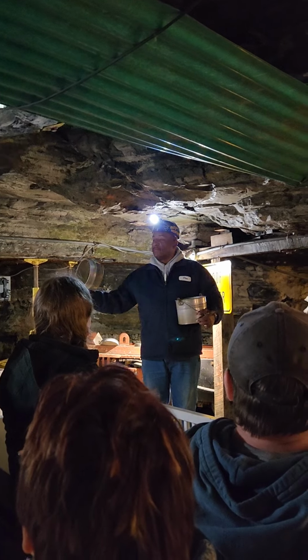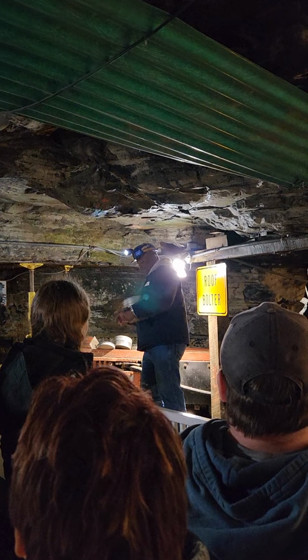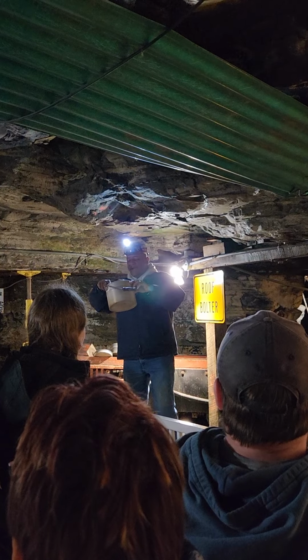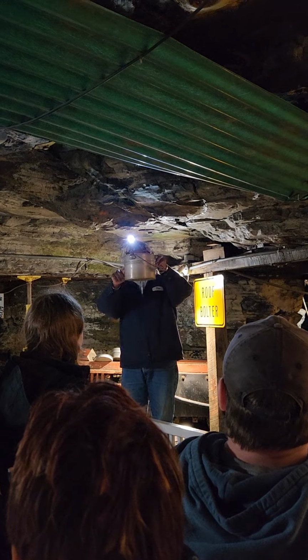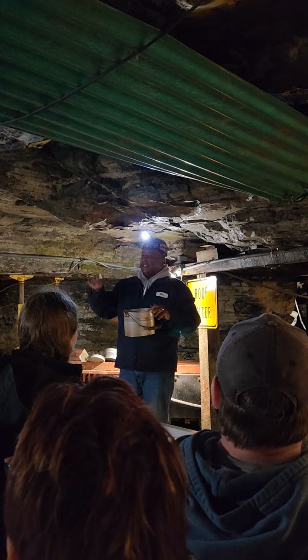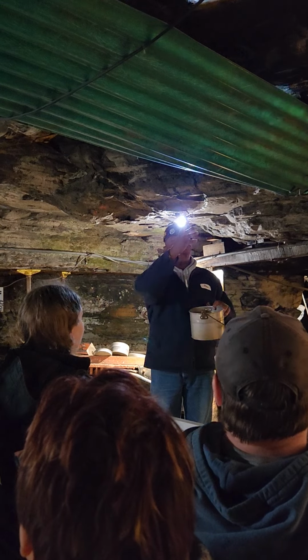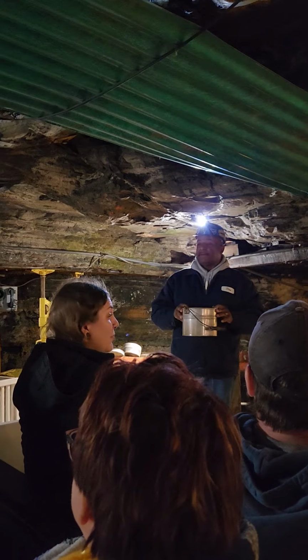Right here, she'd pack you a couple of sandwiches, maybe something left over from dinner, a piece of fruit, maybe some snacks. This bottom section is where the miner's drinking water is, guys. About a gallon of water from here down. They drink it right out of the bucket. These guys were responsible for their own water. Today in the coal mine, it's cases and cases of bottled water everywhere. The company pays for it.